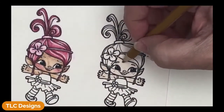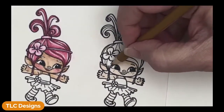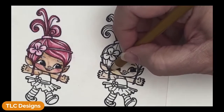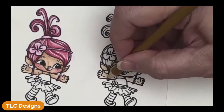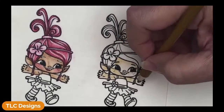We're going to put a little bit of this. Again, you are not pushing. This was a little bit more of a yellow tone that I liked. But when I added that third color in, it turned it just brown enough to look like she was a cute little tan troll, which is where I was aiming.